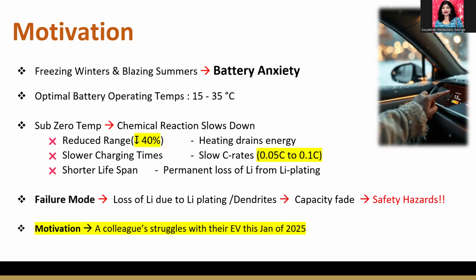Below 0 degrees Celsius, chemical reactions slow down and internal resistance increases, which reduces overall efficiency and range, and we may lose up to 40% of the battery's rated capacity. It results in slow charging: charging rates can drop to 0.05 C to 0.1 C as opposed to 2 C to 3 C in a normal scenario, extending the charging times to more than 2 hours. It leads to shortened battery life.